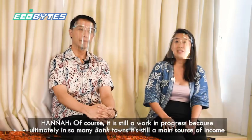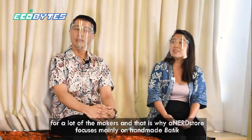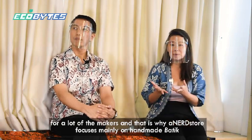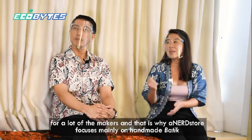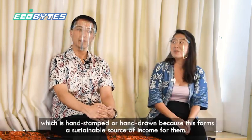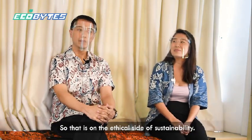Because ultimately, in some of these batik towns, it's still a main source of income for a lot of the makers. And that's why at aNERDstore now, we focus mainly on handmade batik, which is hand-stamped or hand-drawn, because this forms a sustainable source of income for them. So that's on the ethical side of sustainability.